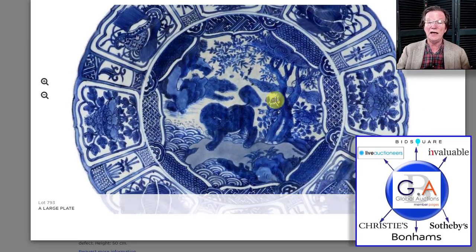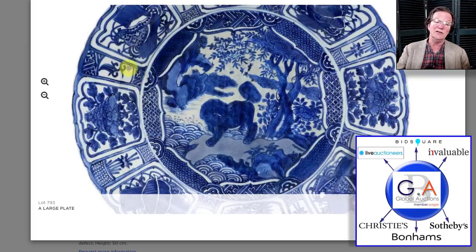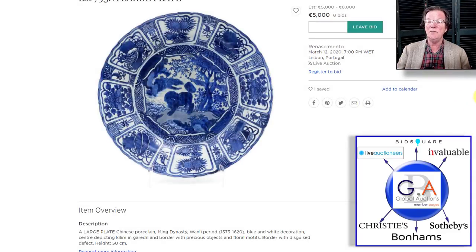I love the Fu Lion in the middle, but the quality of the decoration is excellent. The tonality of the blues, the outlining, the drawing, the little details, the little different border patterns that have been added. A really nice piece, estimated at 5,000 to 8,000 euros. Doesn't seem crazy to me, but heck of a big piece. That's a monster. For every 50 or 100 10-inch Wanli bowls you find, you might find one this big and in this condition if you're lucky.